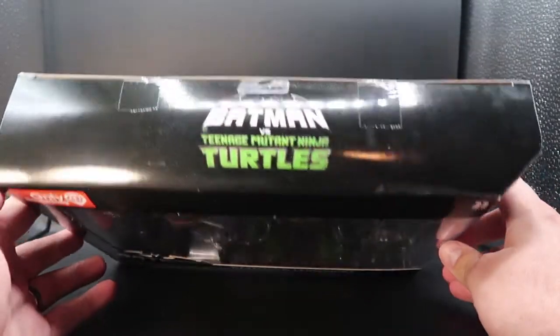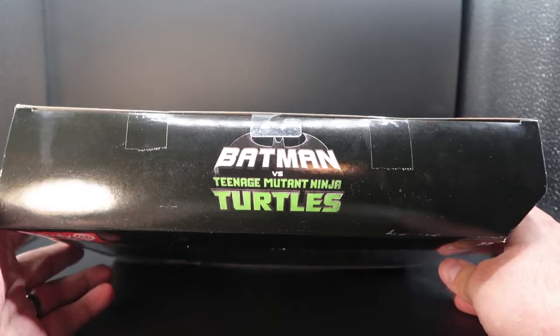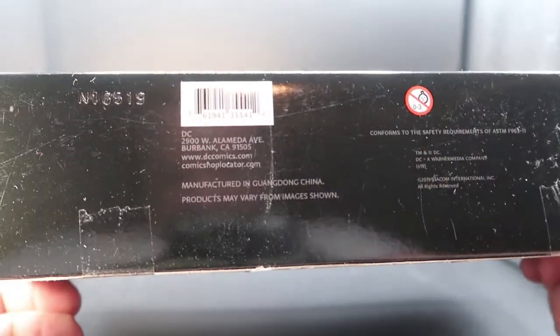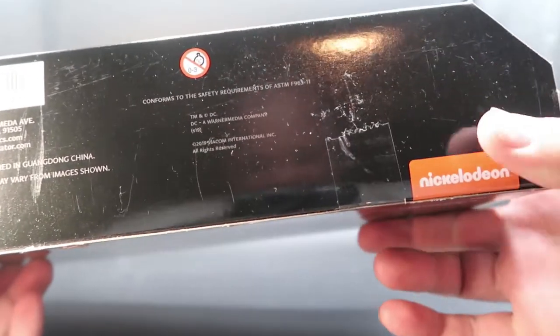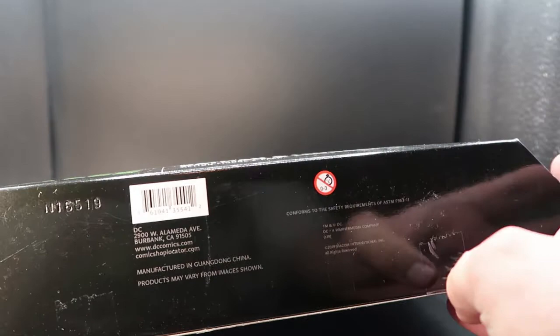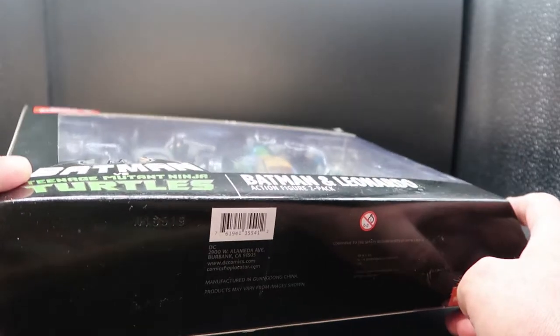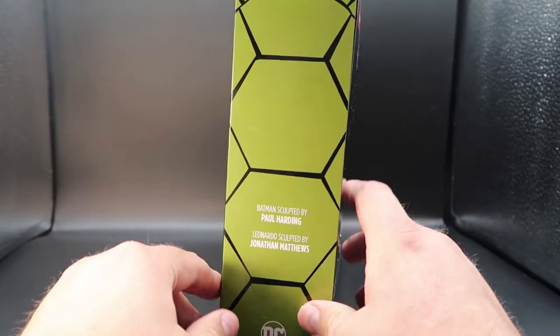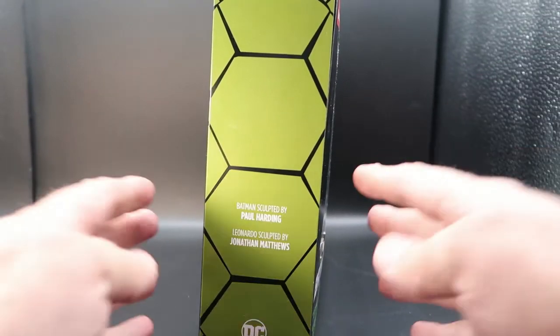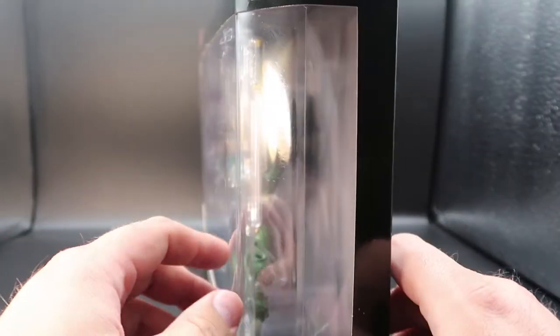On the top of the box you have just the logo, Batman vs. Teenage Mutant Ninja Turtles. On the bottom of the box you have some credits for the box, and you have the Nickelodeon symbol down here, and not for children 0 to 3 years old. I'm sure they'll eat the stuff. On this side of the box you have a nice turtle shell and the Nickelodeon symbol at the top. There it is, very nice. Some more credits for the box and DC. And on this other side of the box there's nothing because it's weird.